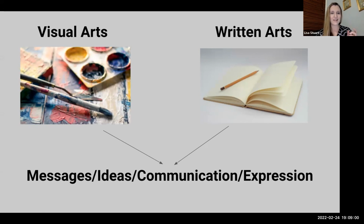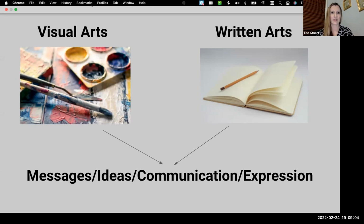What we found is that when we link visual arts, this is kind of what I said before, linking visual art with the written arts, we found a connection between the messages, ideas, and communication and expression between visual art and the written arts.